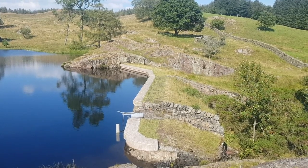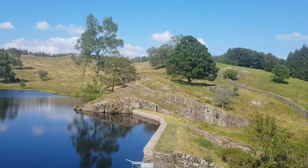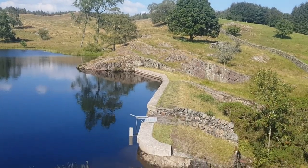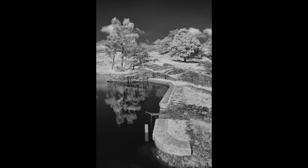Right, just been where I had my feet paddling there, as a little makeshift dam, and as I came back up, I just turned around to have a look, and there's quite a nice composition here, I think. Let me see if I can turn this around and show you. Right, this is where I was paddling before, and I think there's potentially quite a nice composition here. Not for now, albeit I have just got the infrared camera out and had a look, and it looks quite nice.